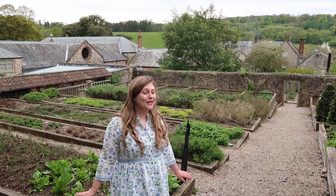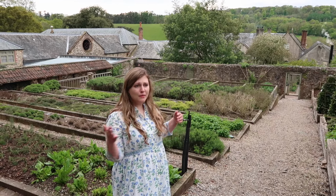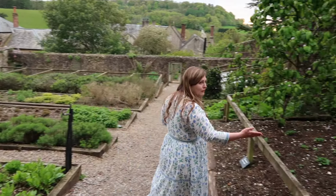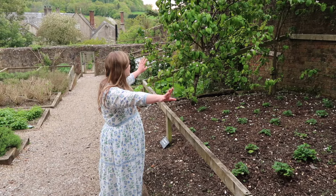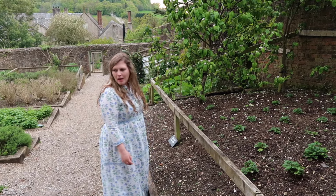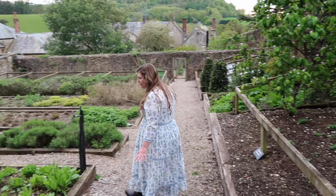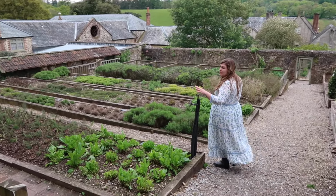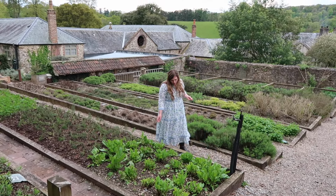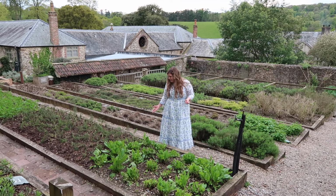So there's lots of different things growing in the herb garden. We've even got some fruits over here. So we've got fruit trees. These are strawberries that we've got growing down here, and these look like kind of apple, I think, quince maybe. And then over here we've got lots of different herbs. So we've got tarragon, which is a very fragrant herb used in a lot of French cooking. We've got sorrel down here, fennel.